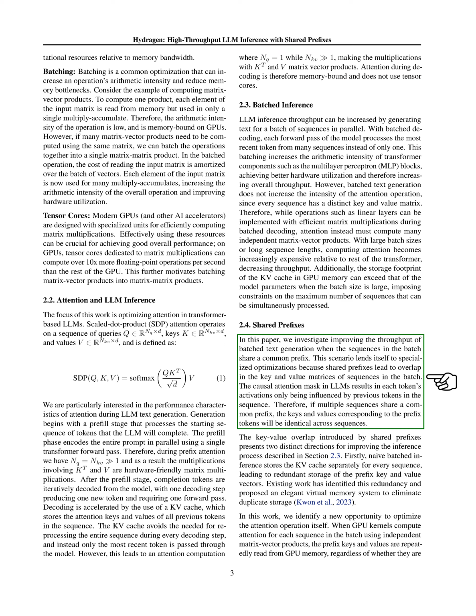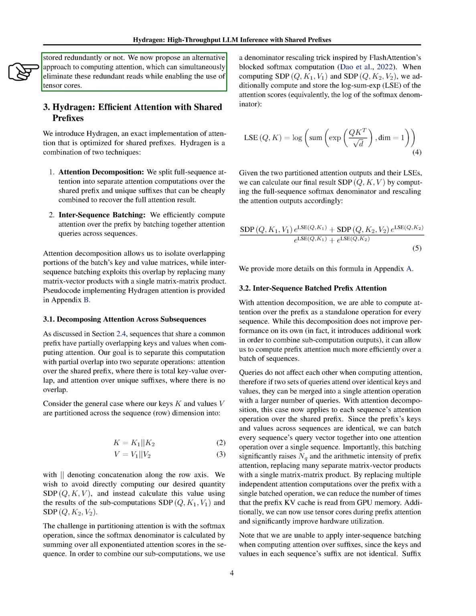In this paper, we explore how to improve the efficiency of generating text in batches, especially when the sequences being generated share a common starting point. This commonality allows for some smart optimizations. For example, if multiple sequences start the same way, the keys and values for the shared part will be the same across these sequences. Recognizing this, we can avoid storing or processing these shared parts multiple times.